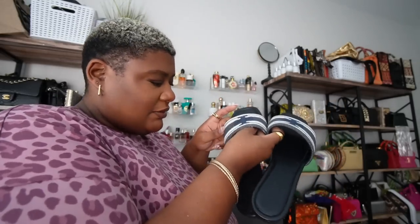I also purchased these sandals from Tory Burch. I was debating between these and some Chloe denim sandals because I wanted something that would give me a bit of a denim look, but I felt like I would get more wear out of these. These give me more nautical than anything, but it kind of gets denim a little bit. It's not really denim, but you know, close enough. I just feel like I'll get more wear out of these than I would out of the other pair that I was considering.